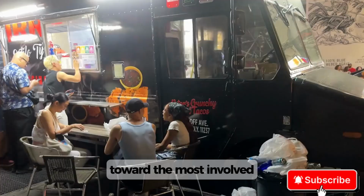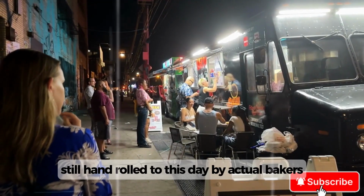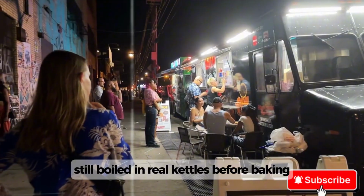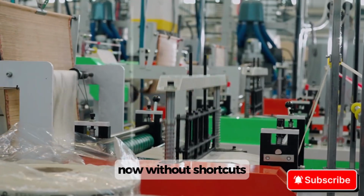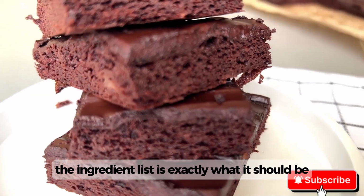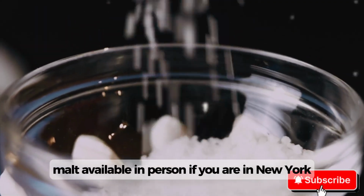most involved. The first good pick is a Bagel out of New York City. A genuine New York deli bagel shop still hand-rolled to this day by actual bakers, still boiled in real kettles before baking. Made the exact same way this entire style has been made for well over a century now without shortcuts. The ingredient list is exactly what it should be, nothing more and nothing less. Flour, water, yeast, salt, malt.